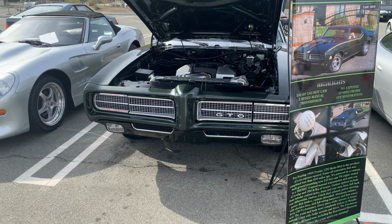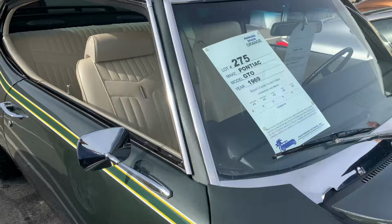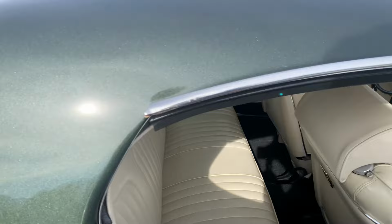Yeah. There's a 1969 GTO Judge that's a resto mod. This one's got an LS3 in it, so it's been upgraded to a modern drivetrain. So from the outside, it looks just like 1969, but you've got all the new components that make it reliable.